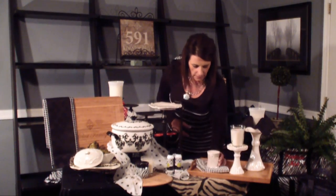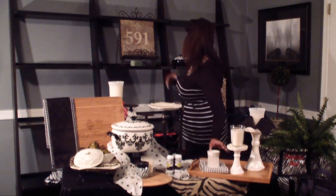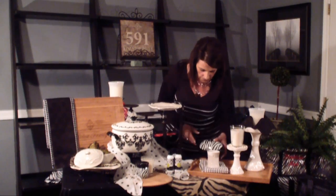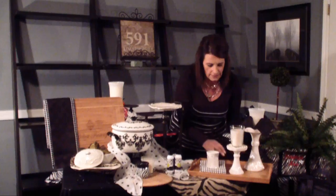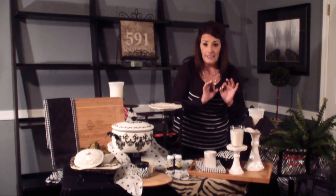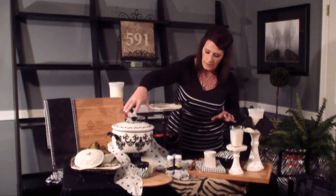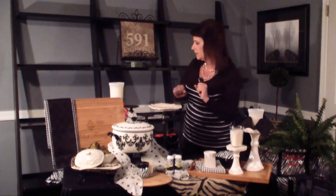Next, I'm going to add our little plug-in fragrance warmer, like the other one, because I like to have a couple of samples of them. Here, I'm going to add these baby bean pots. This is a zebra pattern. I like to have all the patterns of all the stoneware with me, even though right now you're technically only seeing three patterns. I really have the rest with me, and I'll show you that in just a few minutes.